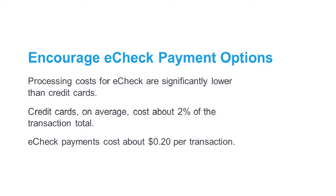The benefit of processing via e-check is that the costs are significantly lower than credit cards. Credit cards, on average, cost about 2% of the transaction total. This can change based off your MCC and some other factors, but that's a good baseline. Whereas e-check payments have a largely fixed rate at around 20 cents per transaction. So as you start to get into higher dollar amounts, you can see that with a variable amount of 2%, the cost of processing credit cards can get very, very high. So electronic check is often the better option, and the more that you can encourage your constituents to pay by e-check, the better your processing costs will be.